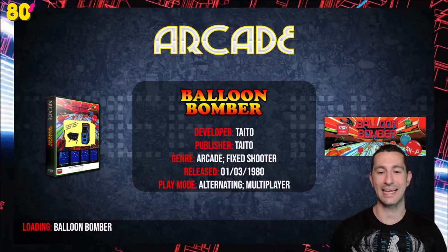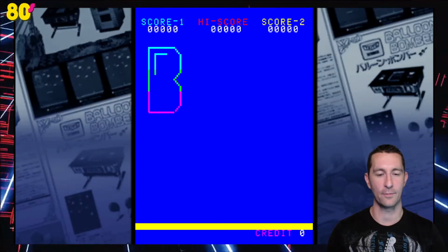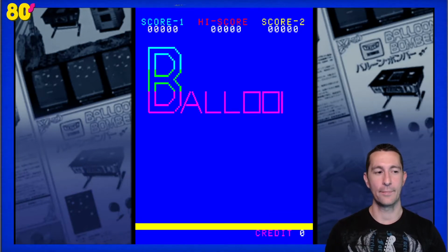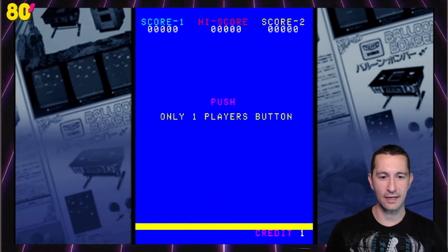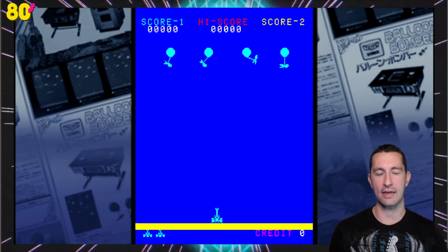It is March 1980. This is Balloon Bomber in the arcades by Taito. So most likely we're playing in Japan. Balloon Bomber. All right, let's put a quarter in and see what it's like. Cha-ching. Push the one-player button, and here we go. We have left, right, and fire.